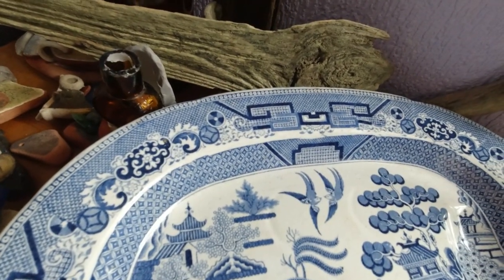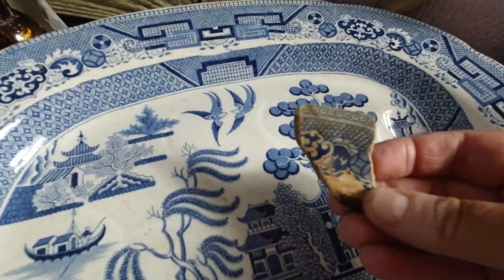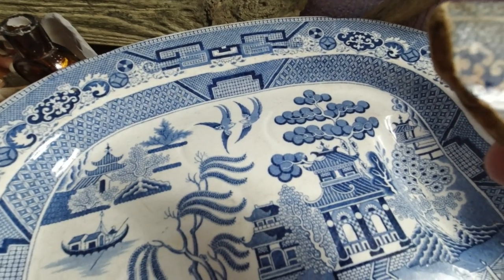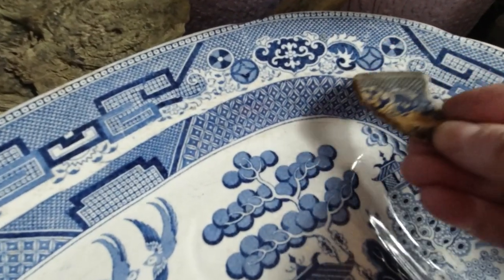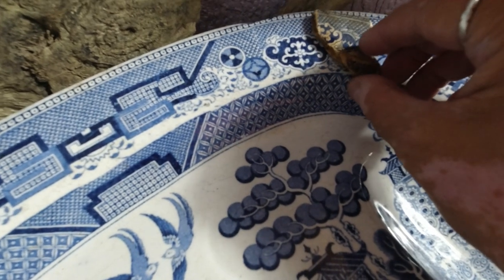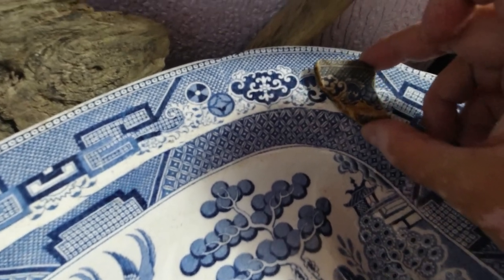Isn't it amazing? A full one, not even just a little piece, like a little piece like that. I wonder if we can find that pattern on there. You know what is right there? There it is. Obviously that's a smaller plate, but straight to it. There's the pattern of that piece that I found.